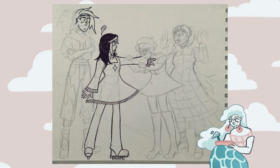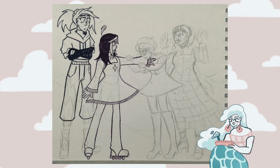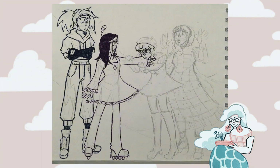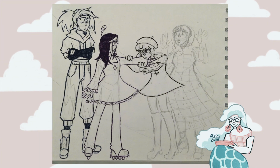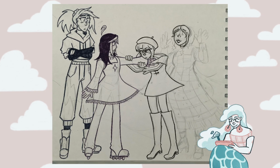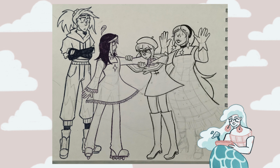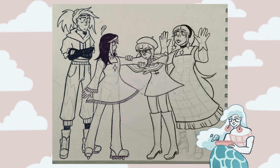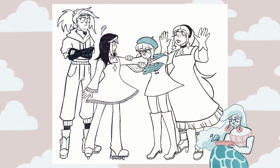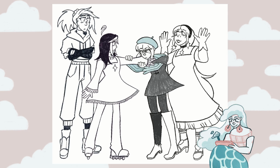I did some OC crossover universe situation. And so the two OCs on the left are from an old webcomic project called Icarus. It's a sci-fi superhero story starring Shaylee, who's at the very far left, and Addie, who's next to her. They are sisters. It's cool, and I wanted to draw them again, since I do so rarely these days. And then to the right, we got OCs from my current little band. To the far right, we got Sophie, and then next to her is Isis.